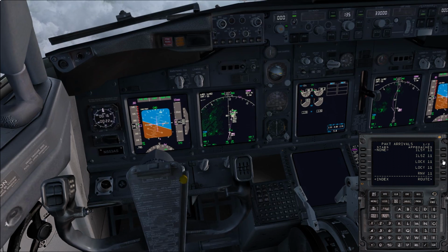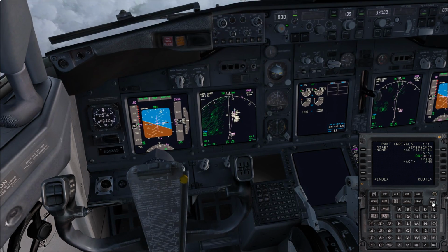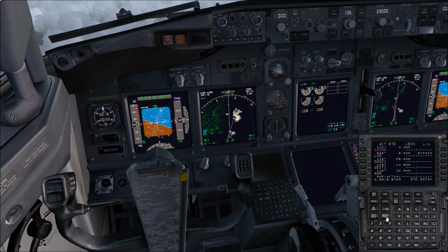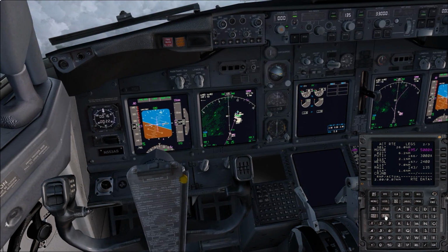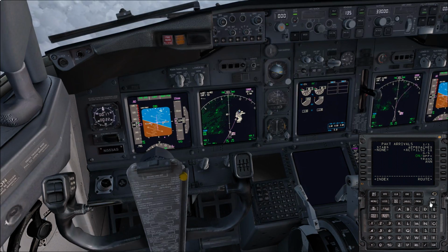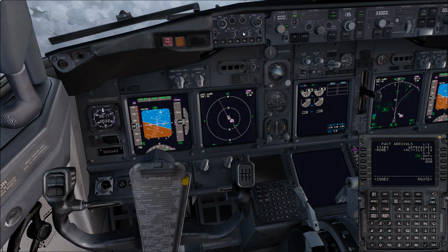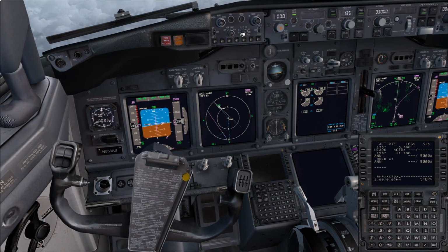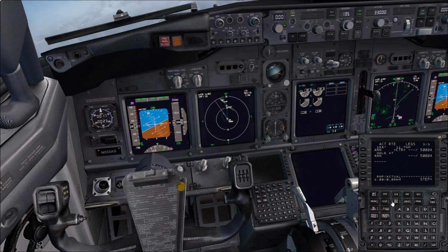I end up having to sidestep the LNAV path just to lose some altitude, because we were a little bit high. And then I also dumped a bunch of flaps out a little bit early to try and increase the rate of descent. But it's a bit tricky, because you've got the high terrain, and I didn't want to descend too fast, too early, because I didn't have any plates for the terrain, and that's really not very good.